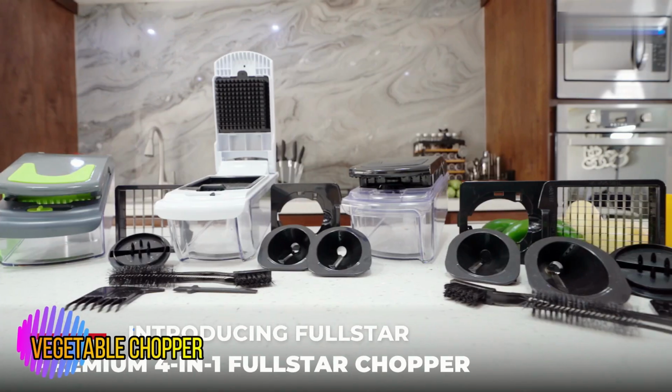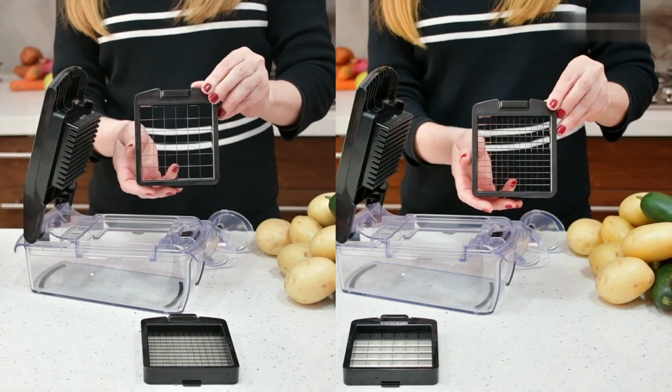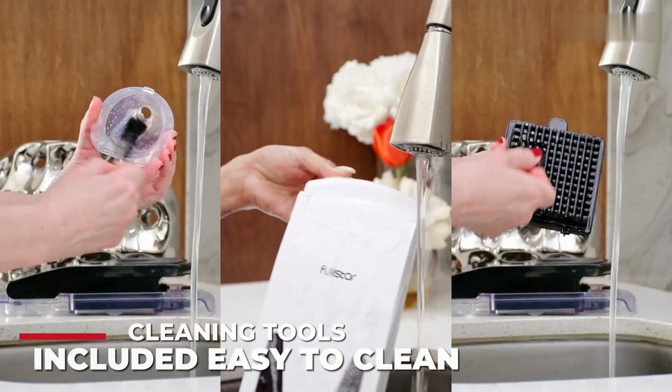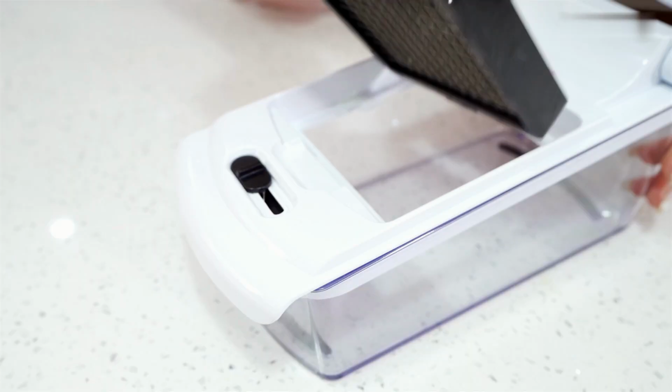Vegetable chopper. The original pro chopper, our superstar veggie slicer, has been creating waves on TikTok. Simple to use, set up, and clean. Save time and energy during meal prep with our OG vegetable chopper. Chop, slice, and dice your ingredients like a seasoned chef. Easy meal prep with rust-resistant blades.